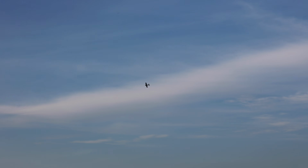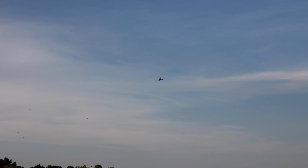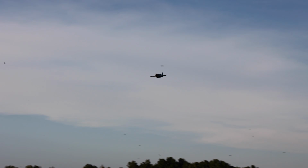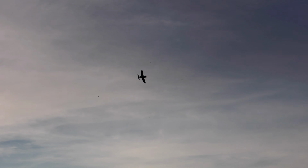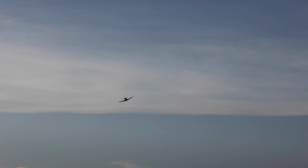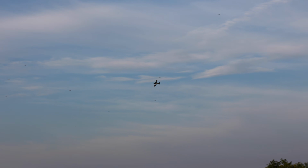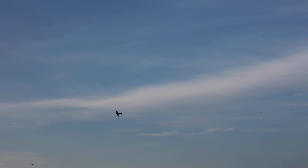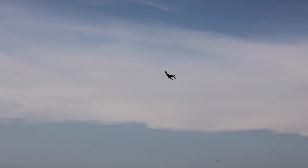What you got to remember when you're flying a Corsair and most Warbirds is to maintain throttle, especially through turns and banks. Here we go, we're going to bank it and keep that throttle up. I want you guys to hear this plane flying by, and I'll shut up for a second. Trying to keep it over in this corner here because the sun is getting really bright. And let's face it, the plane looks good over here too, instead of just a silhouette.